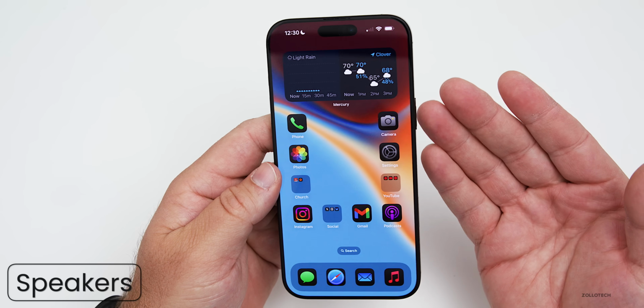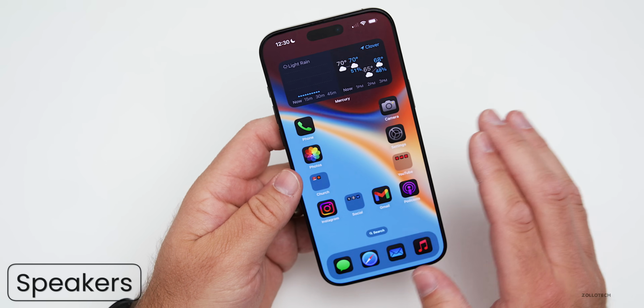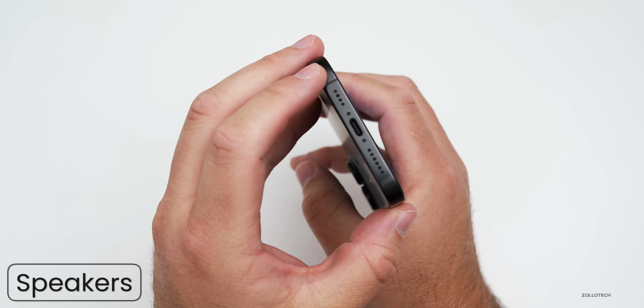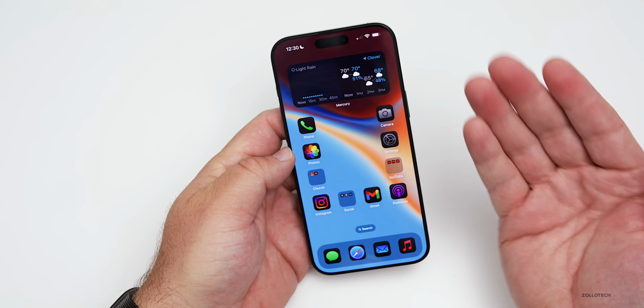As far as the overall speakers, well, there's no issues with the speakers. They still sound great. I've had no durability issues with them or degradation in sound quality or anything like that. And they're nice and loud, so no issues with those.